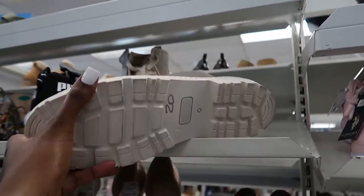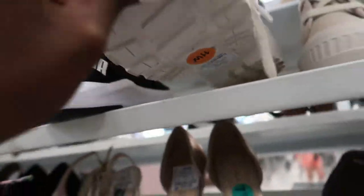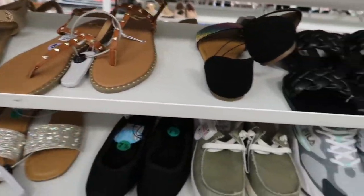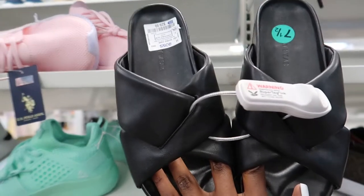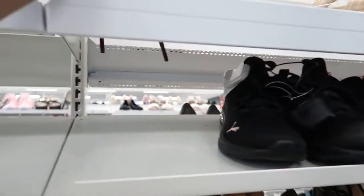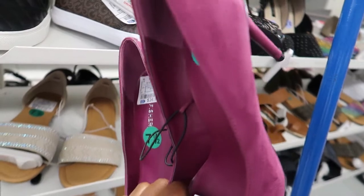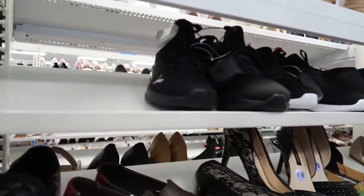They have these for $20. Braided sandals, studded sandals. Here's those same slides in a pleather, black. What's this? A pump? They got the pumps galore in here. This is a Mark Fisher, which is a really good shoe. Again, not my size, but say you needed a pump. Child, Ross got you.